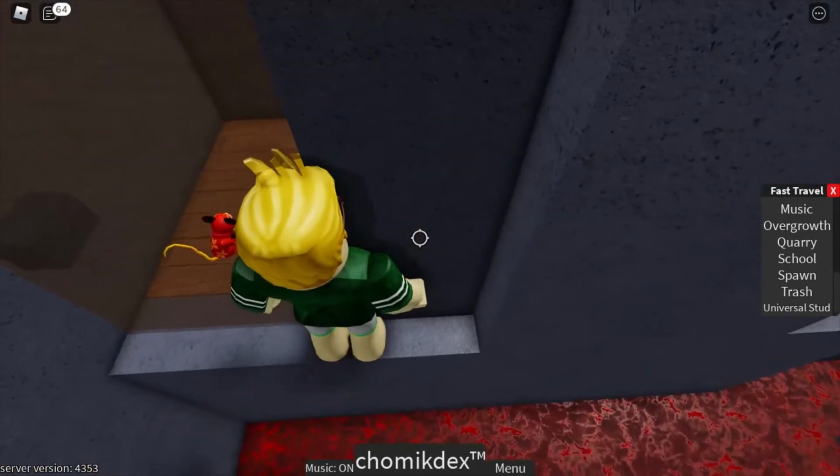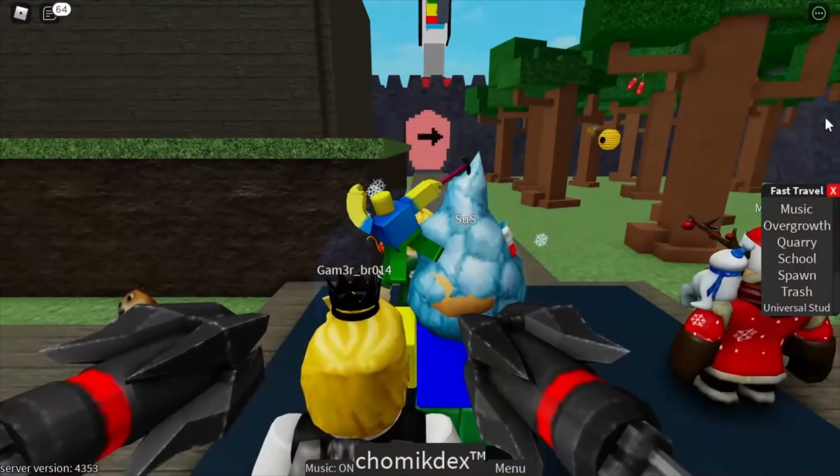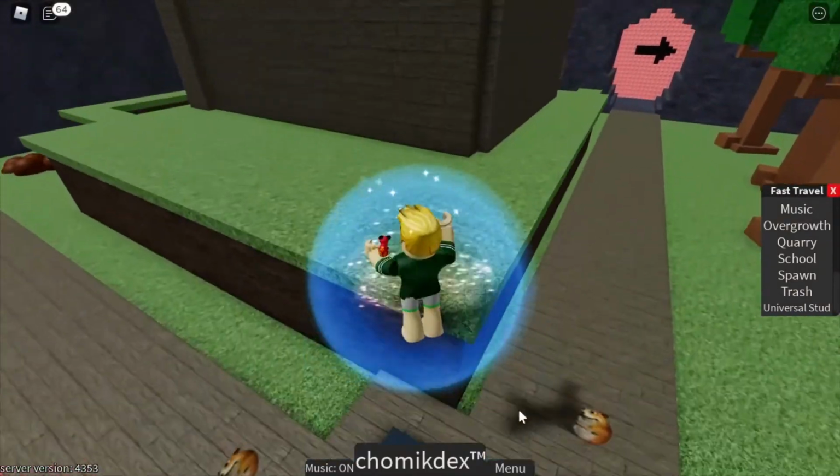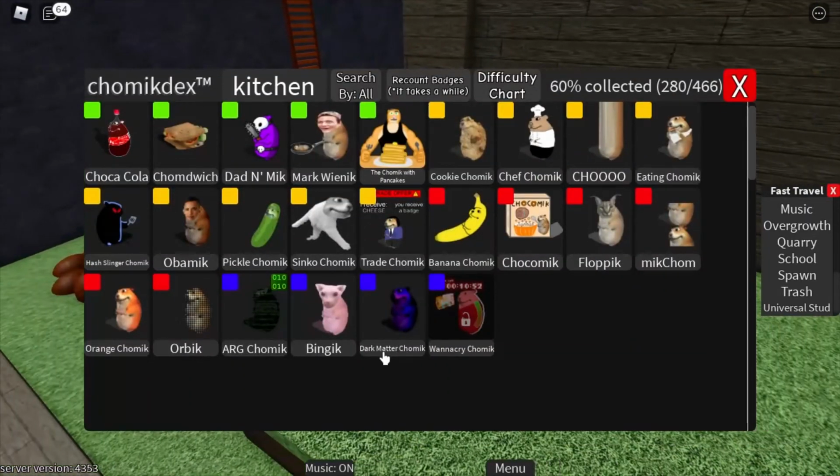And then you gotta do this really difficult parkour like this. I probably can't do it. And then there is the Chomik with the cat face, and that is probably basically all of them.